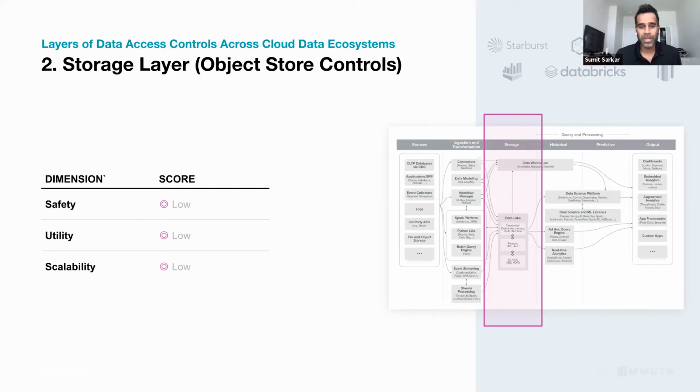And so when you look at safety, this coarse-grained access introduces risk for data leaks because you can't really filter data or obfuscate subsets of that data. And from a utility perspective, your access is all or nothing.